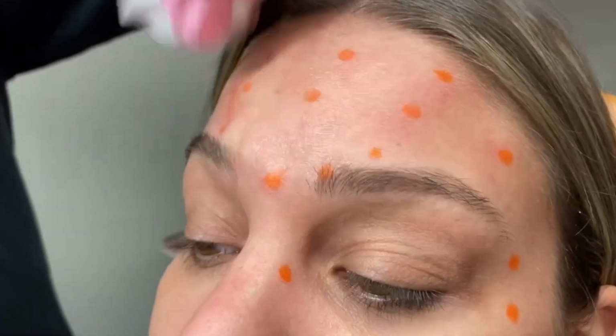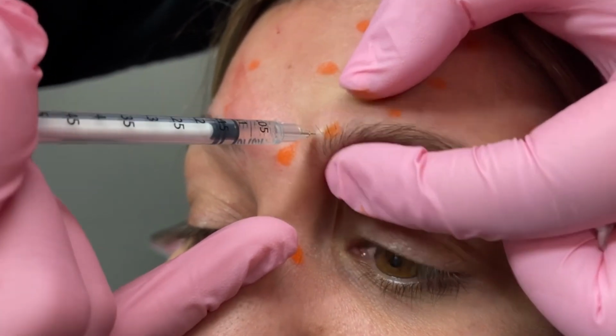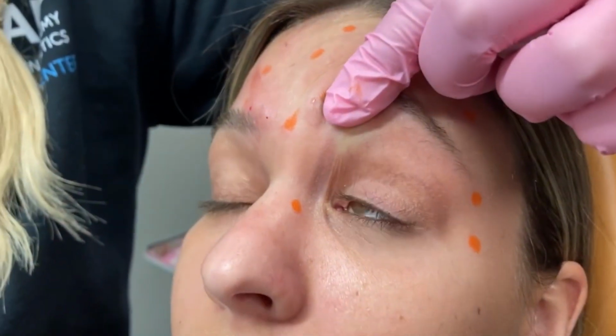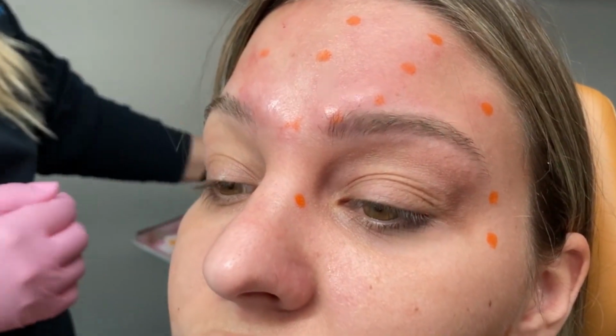You never want to inject right through a marker, because you don't want to tattoo a patient, but also for sterility reasons, just to be clean. So I usually mark a little off of where I actually want to inject. That area is done. Okay, then coming down to her crow's feet.